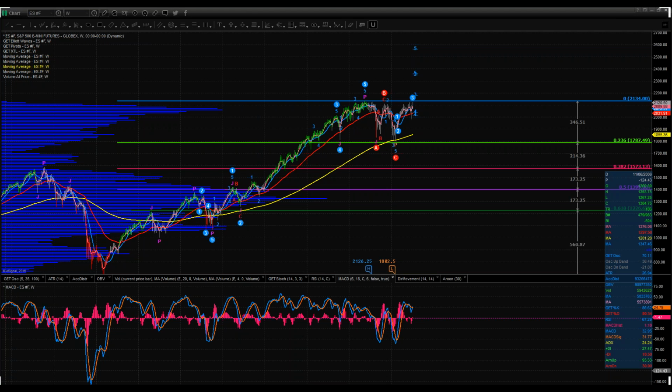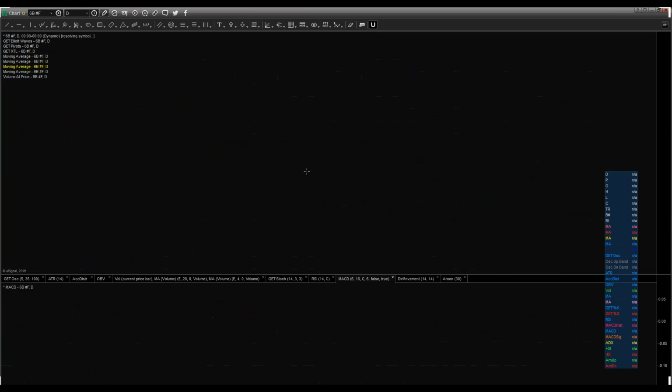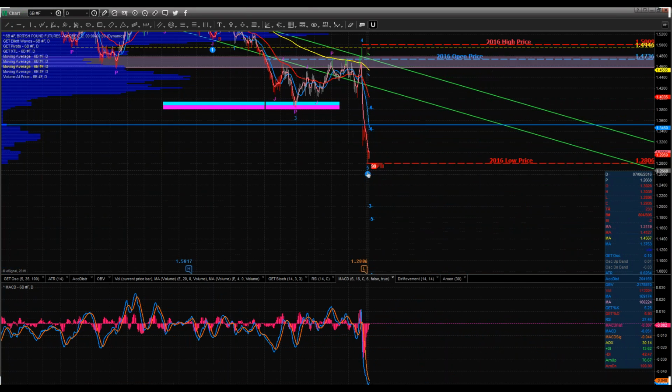The other thing is in the currency market, we've had some good trades in the British pound, primarily to the downside. On this British pound, we'll take it into a daily chart. You can see what it did on the Brexit. It just gave it all up. And now we are hovering around the 2016 lows, which is like a 35-year low, down to like 1985. The British pound hadn't seen this in a while.